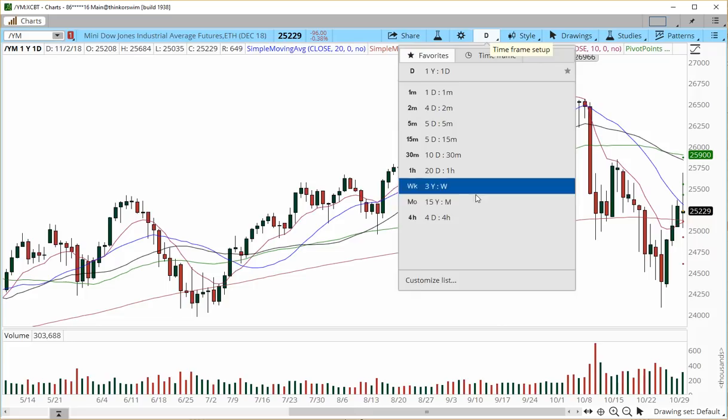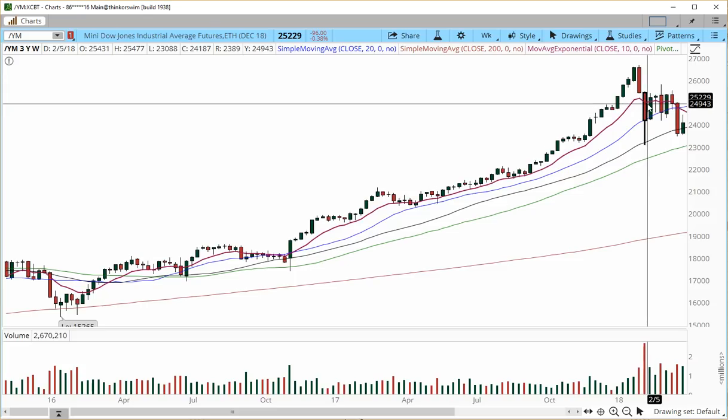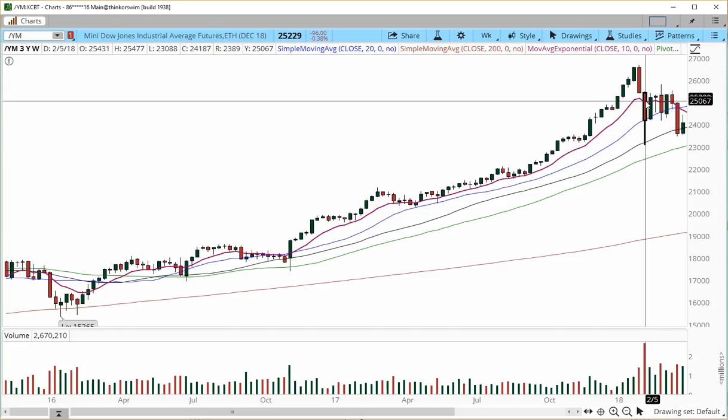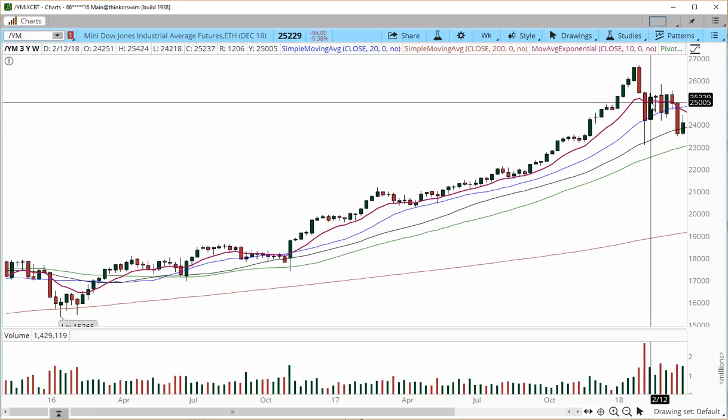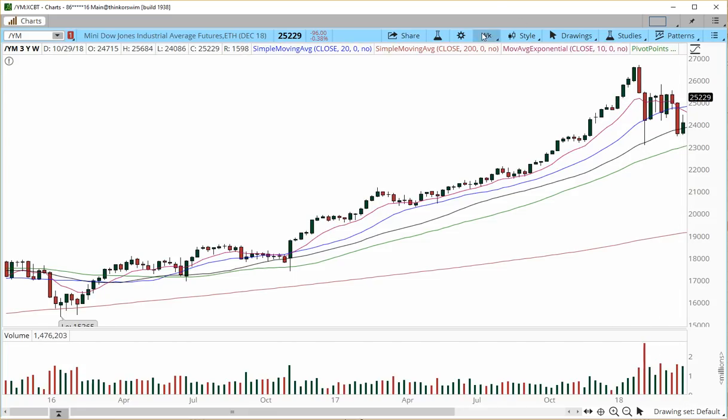If you remember, I'm going to bring back the weekly chart. This is the 25,000 right here. The 25,000 area was visited back in, it was actually the only common denominator for the month of September. For the month of February, for the month of March, and then we breached. Okay, so let's go to the monthly chart.